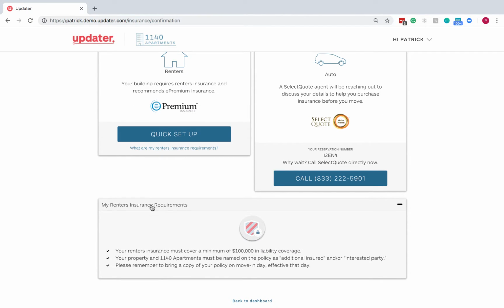As I scroll down, you'll notice that we include your renter's insurance requirements for your community, whether that's the amount and liability coverage, who needs to be named on the policy, and of course a reminder to bring that in on move-in day or before move-in day.